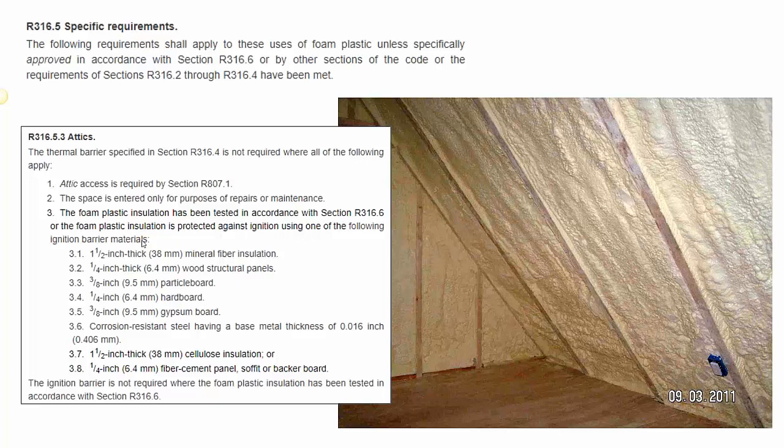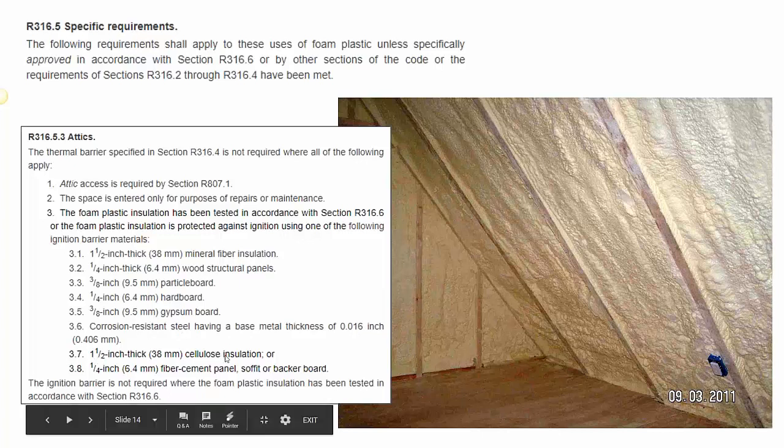So in section 4, we talked about thermal barriers, which is 1/2 inch of drywall or 3/4 inch of wood. Here we're talking about ignition barriers. Basically the same principle, but here they have a different list of things you can use. So in an attic, you can use 1.5 inches of mineral fiber insulation, 1/4 inch of wood structural paneling, 3/8 of an inch of particle board, 1/4 inch of hardboard, 3/8 of an inch of gypsum board, or 0.016 inch thick corrosion resistant steel, or, this is the one that we use the most, 1.5 inches of cellulose insulation, or 1/4 inch of fiber cement board.